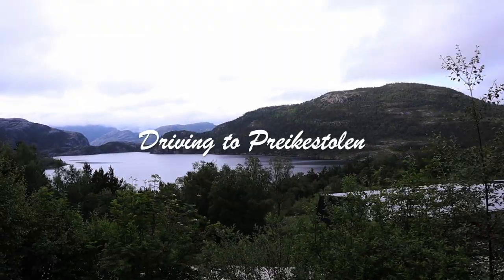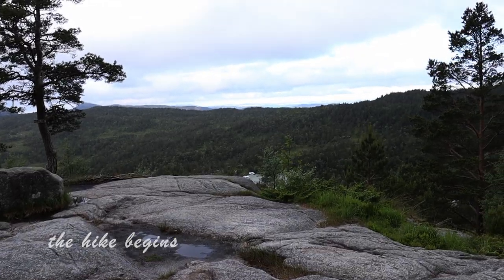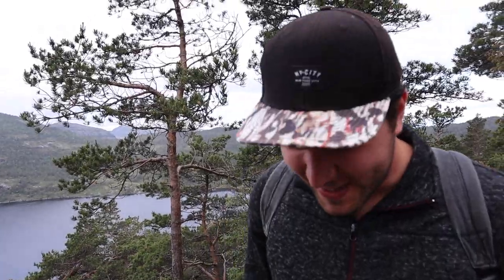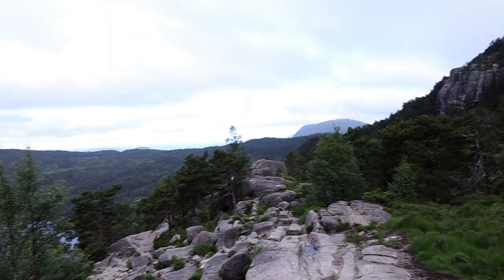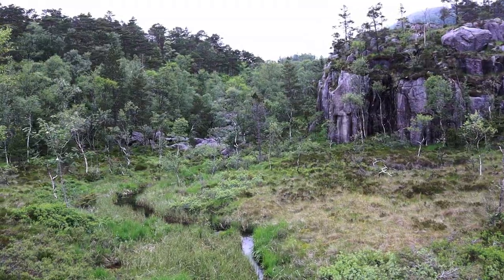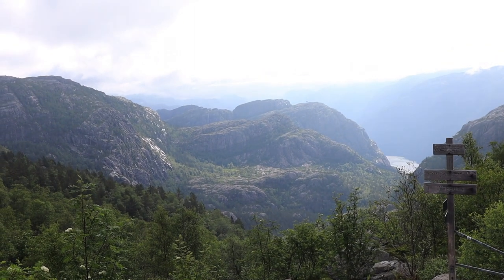The following morning, we woke up at the crack of dawn to drive to the famous Pulpit Rock hike. The hike itself is around 3 to 4 hours round trip, but is full of amazing views along the way. We had to go through the misty mountains and up the rocky trails in order to be at the top of the mountain for the hiking trail.